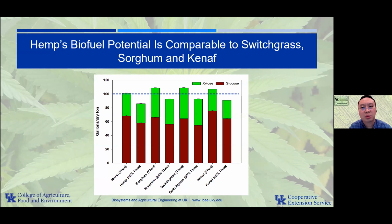So moving on to evaluate the biofuel potential from hemp. What we did here, based on the composition I showed you in the table on the previous slide, is calculate the theoretical ethanol yield from the hemp material as well as other materials. We can see the hemp material can generate maybe about 100 gallons per ton of hemp material, which is slightly lower than some other feedstocks, but in general it's in a comparable range to the others.